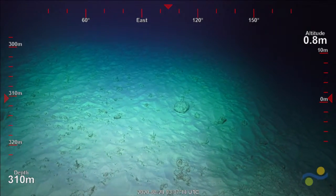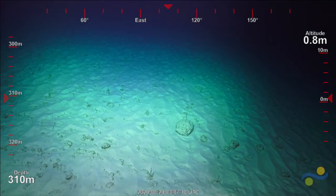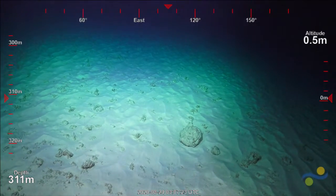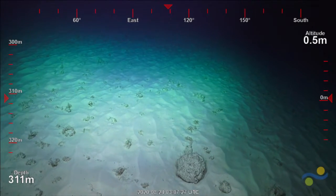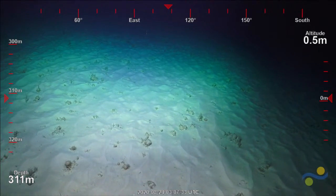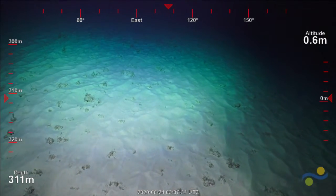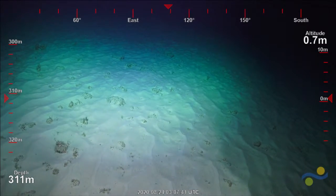Check out the bed forms here. They're looking nice and sharp. It's interesting. We're at 300 meters and we're seeing quite fresh-looking ripples. These are active, no doubt about it. The way to tell them apart is if you've got really sharp crests; anything that's old becomes a lot more smoothed out. But these look pretty fresh bed forms, which is interesting at 300 metres depth.